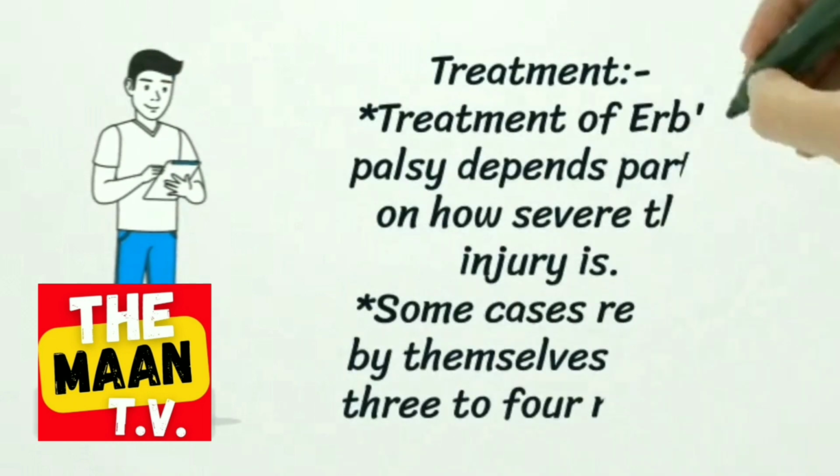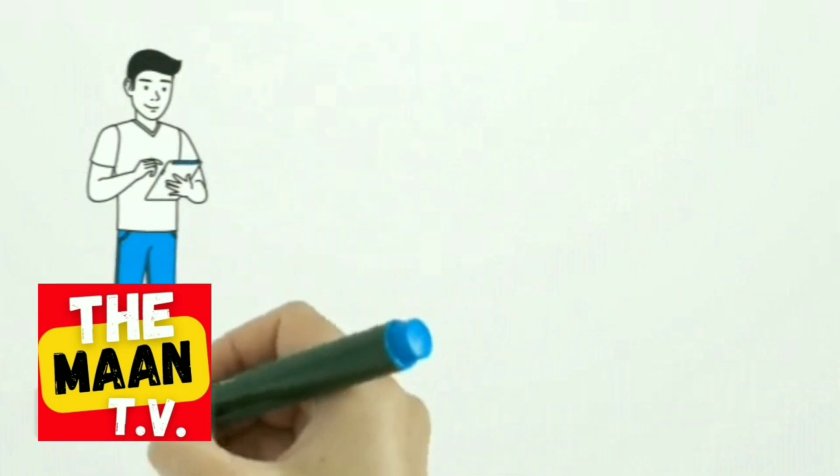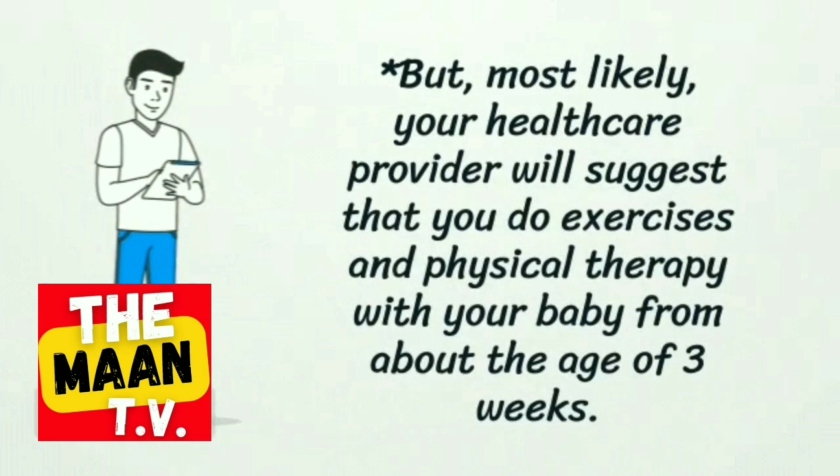Treatment. Treatment of Erb's palsy depends partly on how severe the injury is. Some cases resolve by themselves within 3 to 4 months. But, most likely, your healthcare provider will suggest that you do exercises and physical therapy with your baby from about the age of 3 weeks.